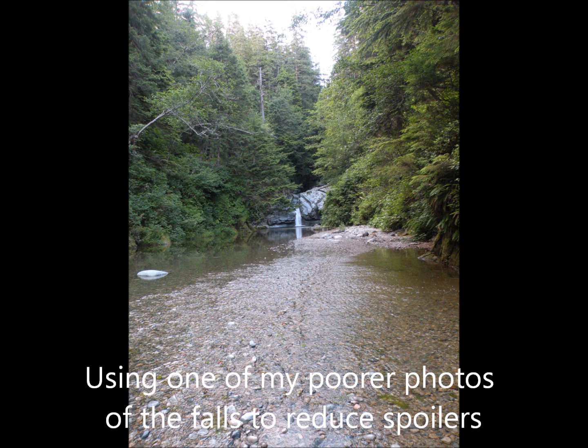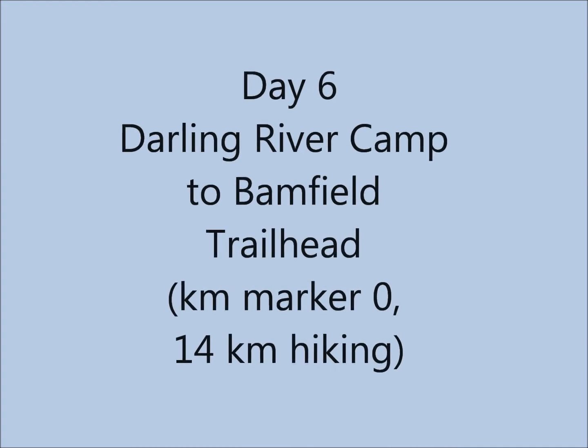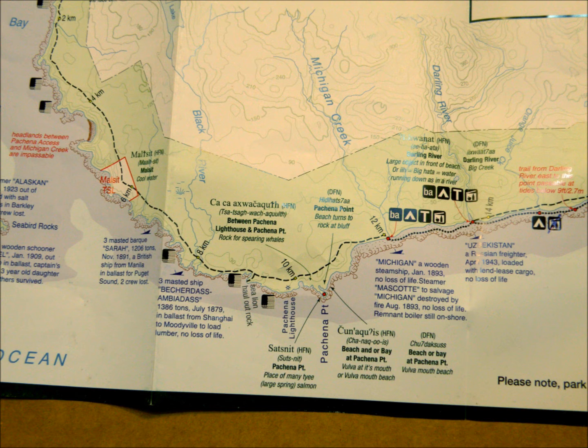Most of the campsites are on the beach. The ones under the trees smell of outhouse. We managed to dry the stuff that we'd packed wet that morning, and it didn't rain much that night, only a sprinkle. We planned to finish our hike the next day, going 14 kilometers to the Bamfield trailhead.